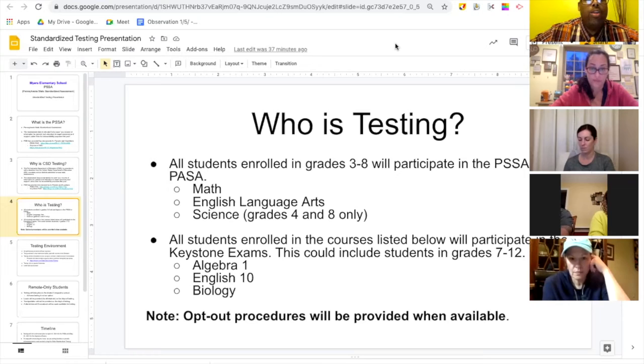But before you endeavor to make such a decision, I want to talk to you a little bit about what it will be like for your child when they come into school. So first, it's important that you understand that the assessment can only be taken in the building. All students that take the assessment, whether they are currently remote or in person, will need to come into the building to take the assessment.